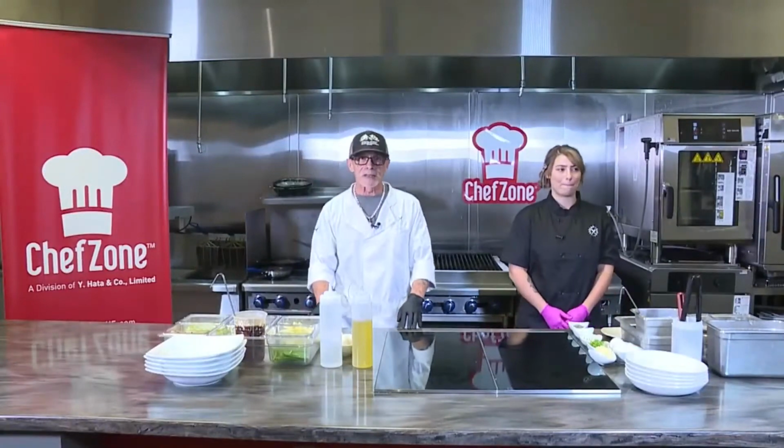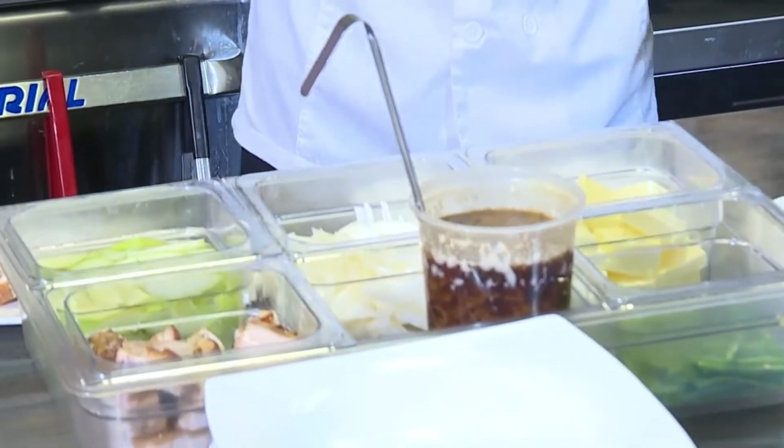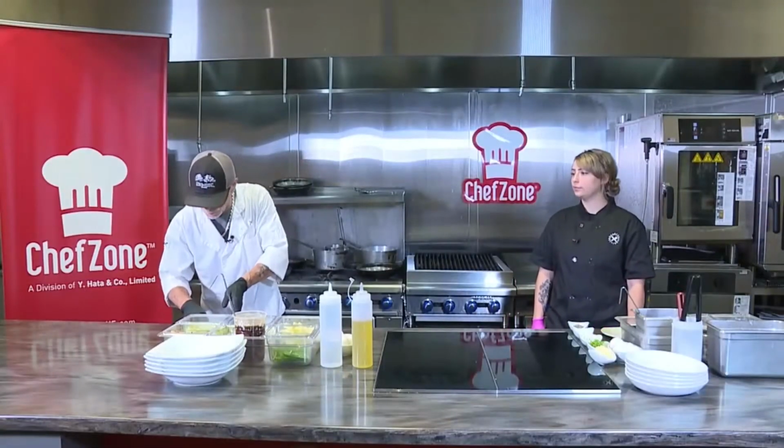But Chef John, what are you going to be making for us today? I'm making the pork belly pasta with julienne jalapenos, onions, green apples, granny's apples, and poached eggs. And if you could walk us through, that'd be great. First thing I'm going to be doing is searing the pork belly to bring out the flavor, yeah?